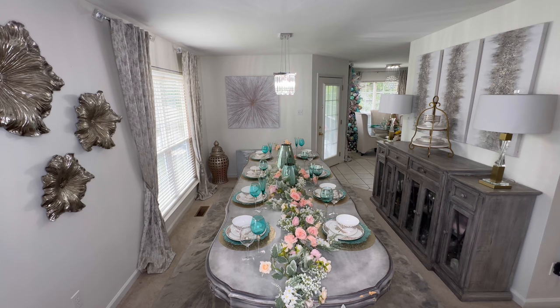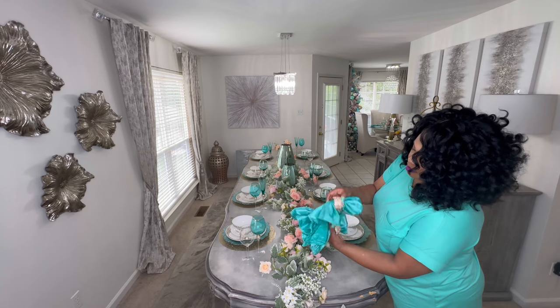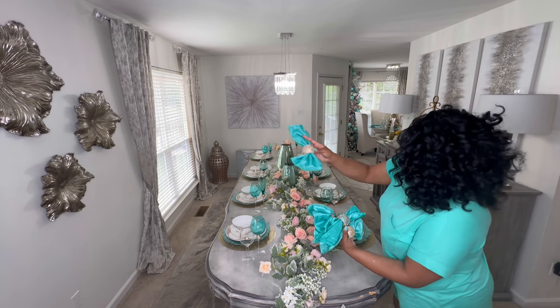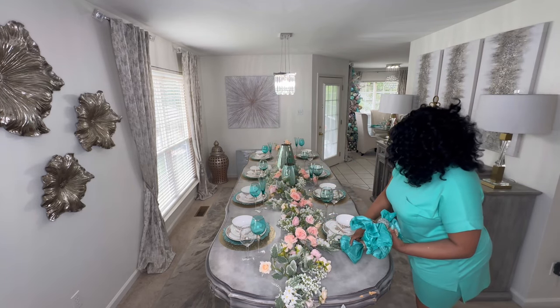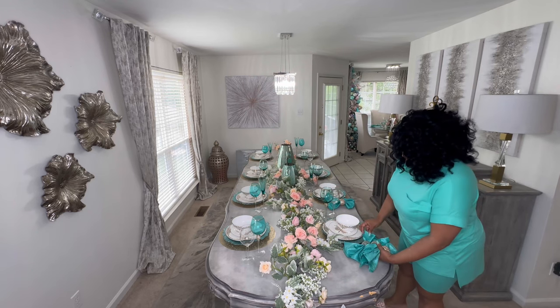I love creating tablescapes, and I love sitting around the table with my family and friends, just dining, breaking bread, as we say, sharing beautiful memories or creating beautiful memories that will last a lifetime. Your most intimate conversations are had at the dinner table, so I absolutely love styling them up for each dining experience. And so here I am finishing off the look, guys, with these napkins that were from my wedding.